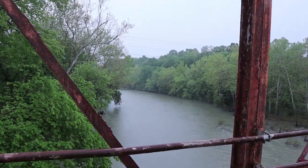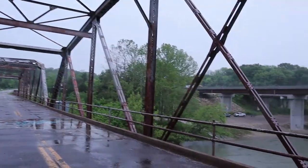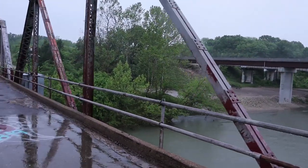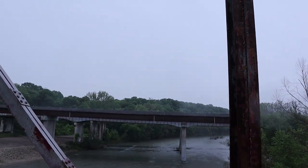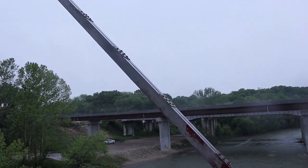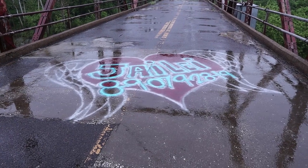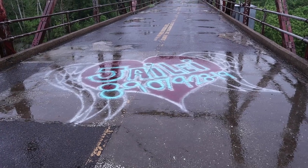The river we are crossing is the Gasconade River. There's been a lot of rain lately, so it is up slightly. Across there is the new bridge. This design right here. Some graffiti. Soon it'll be gone.